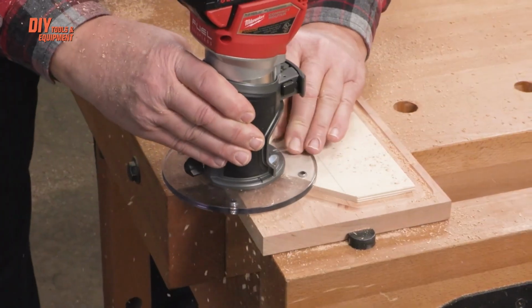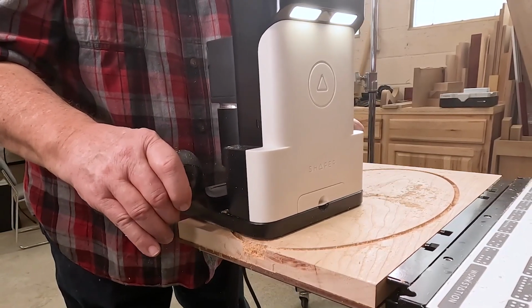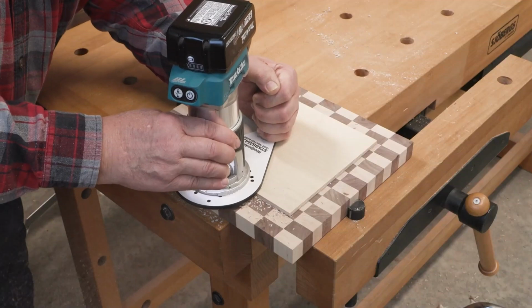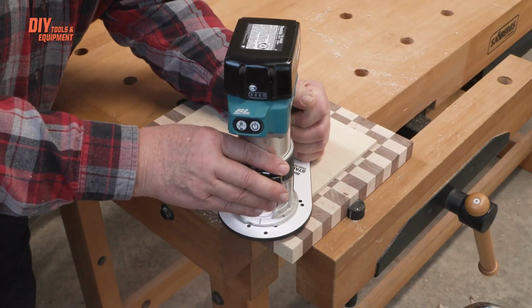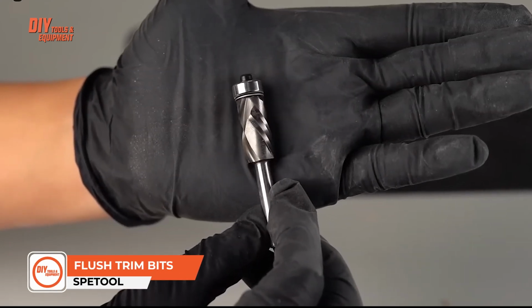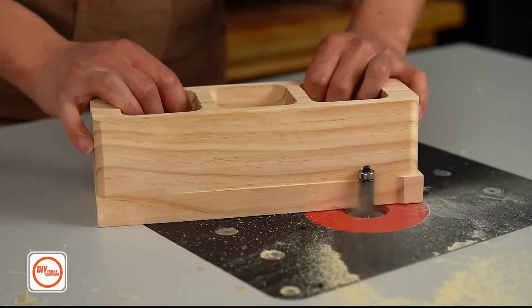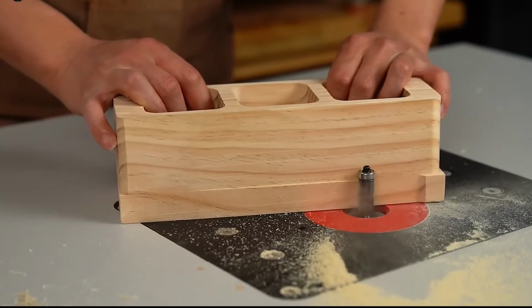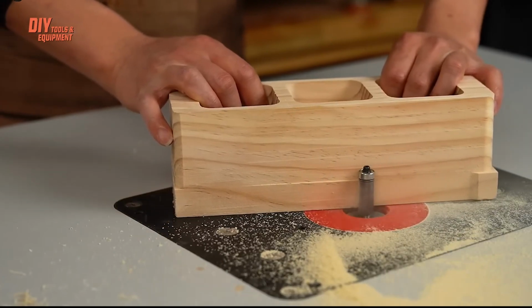Precision is everything in woodworking. Whether you're flush trimming, duplicating patterns, or refining edges, a reliable router bit is essential for clean, accurate, and professional results without chipping or splintering. The SpeTool router bit is a must-have for pattern work and woodworking, offering outstanding precision and durability. Featuring a top and bottom bearing design, it minimizes abrasion and delivers smooth, chip-free cuts.